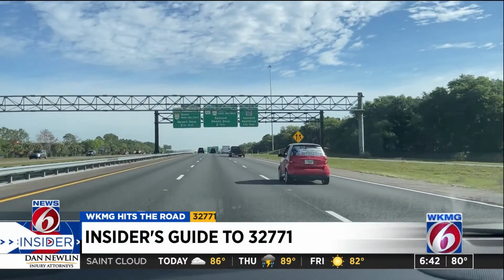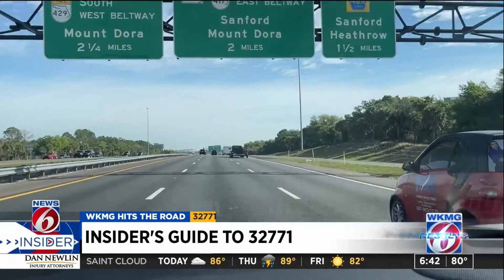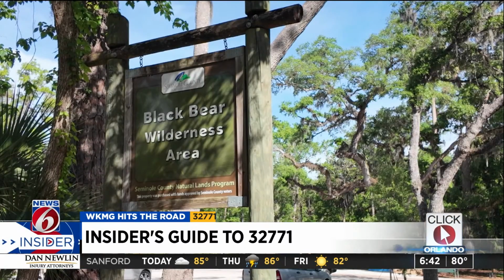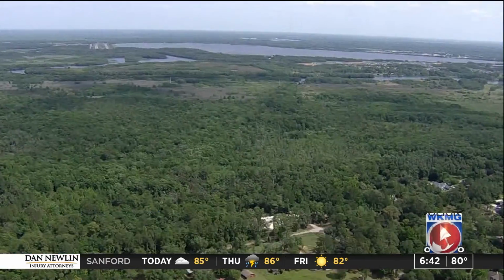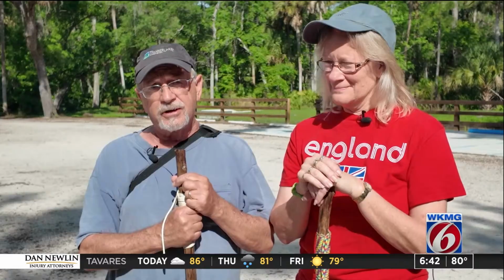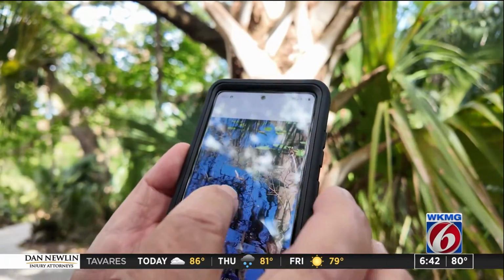Let's take a drive to the 32771. That's Sanford. Starting on the western end, I visited Black Bear Wilderness Area. This 1,600 acres of wetlands houses a variety of vegetation and wildlife. A lot of alligators. I've seen owls, otters, snakes.